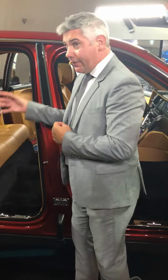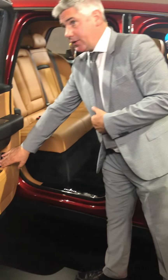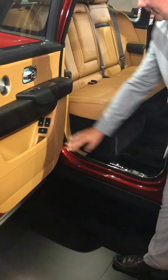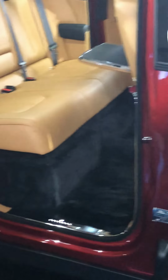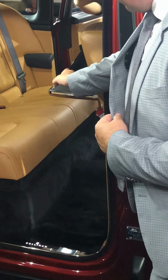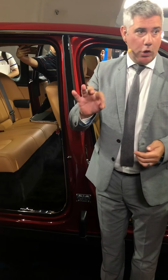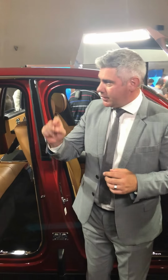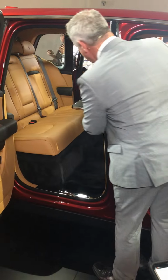Technology, again, family oriented. Children are power hungry. They want power for all of their technology. USB sockets to each of the doors in the rear. And behind the picnic tables, rear seat entertainment is now for the first time in a Rolls-Royce controlled by touch. Children, the youth, they don't like buttons, they like to touch and swipe, and so that is all available for them.